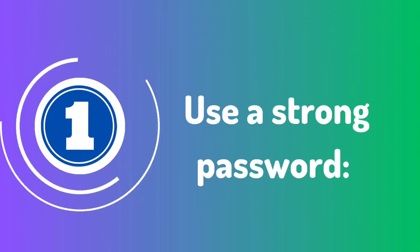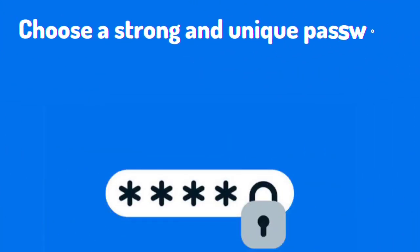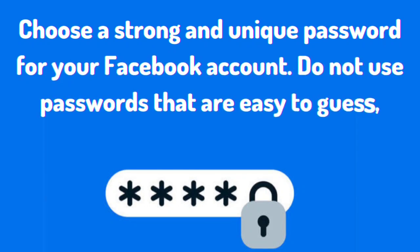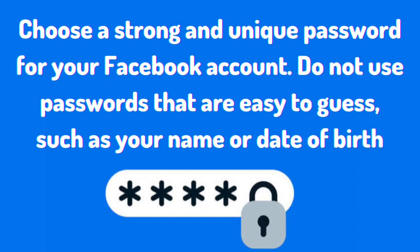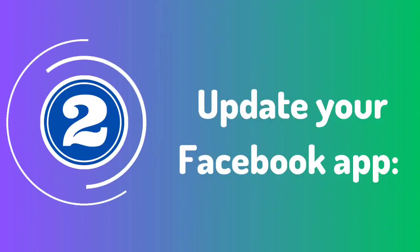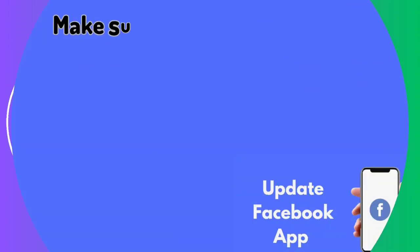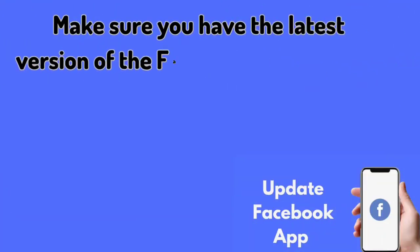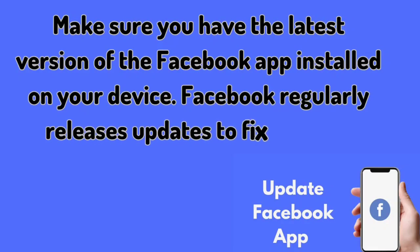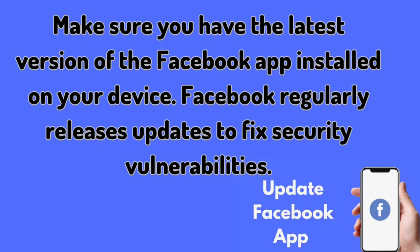Use a strong password. Choose a strong and unique password for your Facebook account. Do not use passwords that are easy to guess, such as your name or date of birth. Update your Facebook app. Make sure you have the latest version of the Facebook app installed on your device. Facebook regularly releases updates to fix security vulnerabilities.